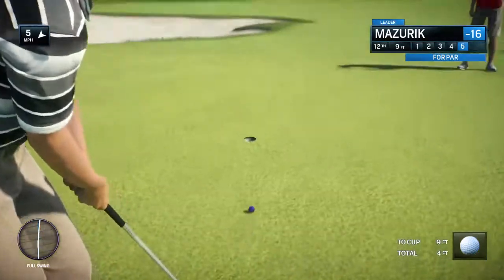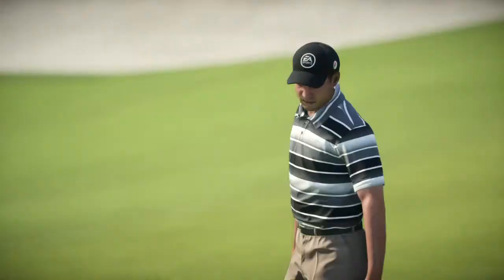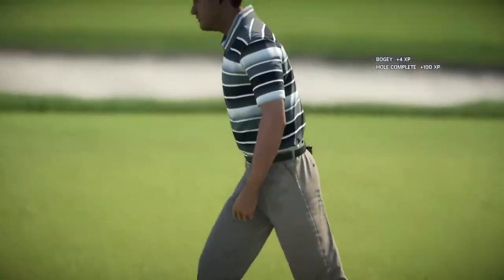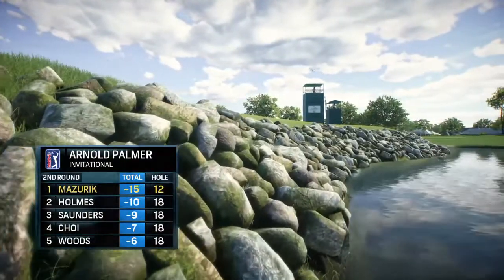Wow, he got robbed, Frank. No, it's like kissing your mother-in-law. Nudge this one home, finish it up. Bad news is, Frank, that's a bogey, but the good news, still has the lead.